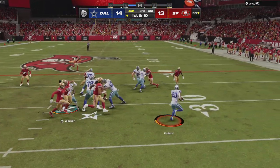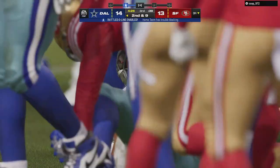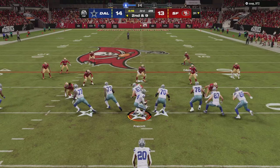They'll go with Pollard here on first down. And tough going there as he'll only get it up to about the 31. And now they're in the hurry up. A 1-yard gain brings up second and nine.